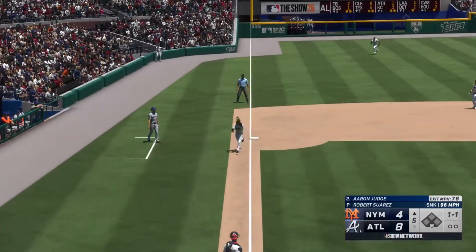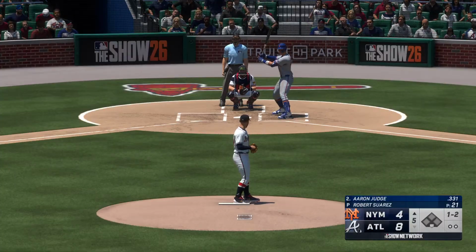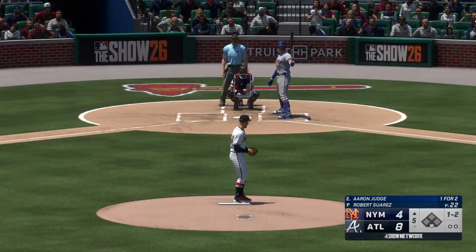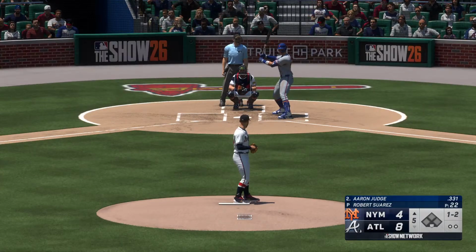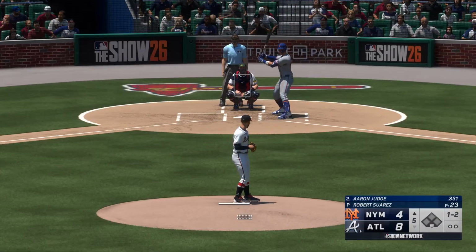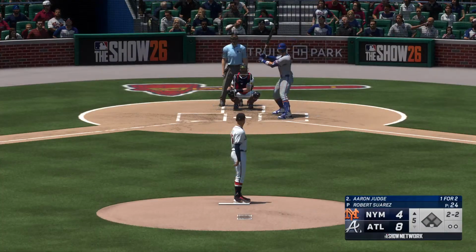High chopper to third. Foul ball. The 1-2. Knocks that one away, and we'll do it again. The 1-2. Fights it off. You'll see another. That one misses. 2-2.